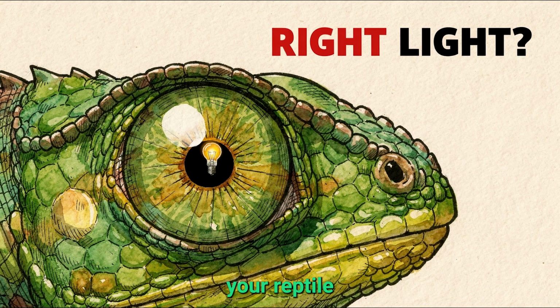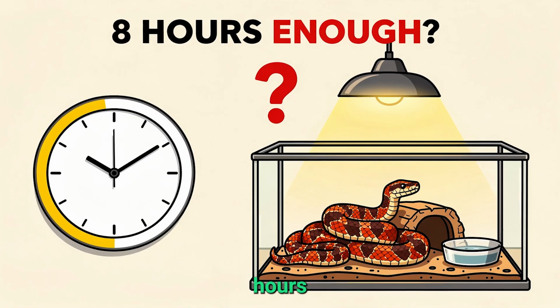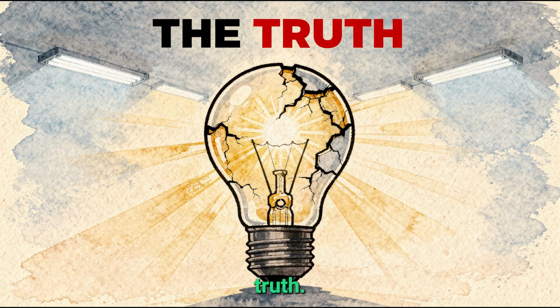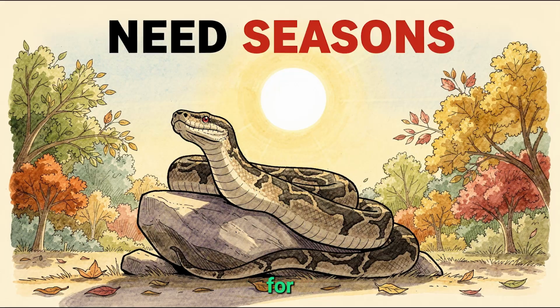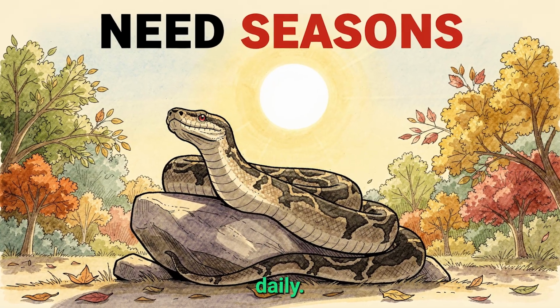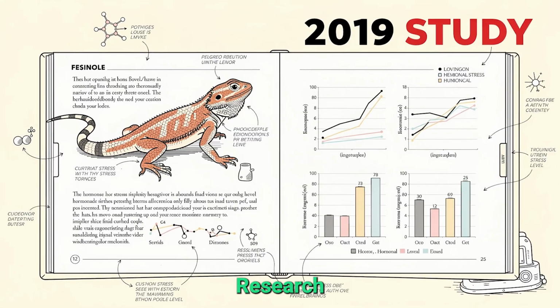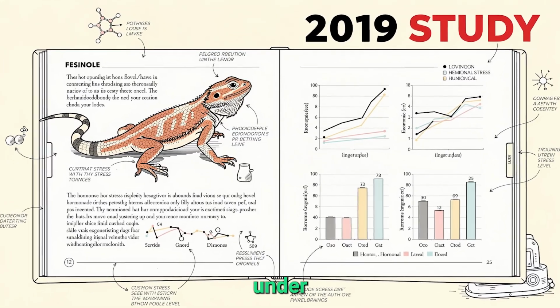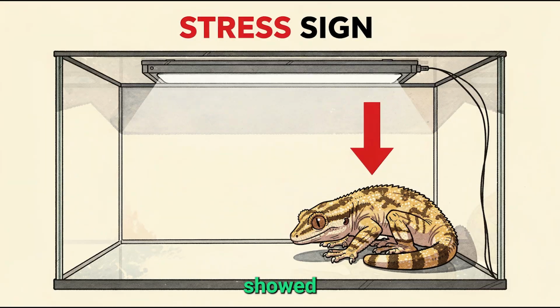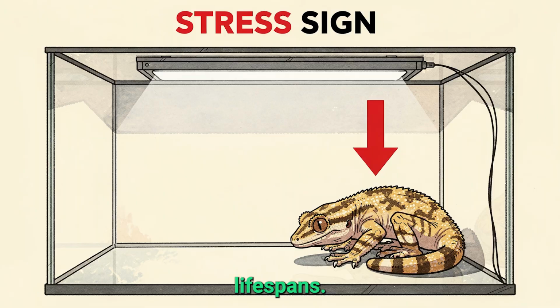Ever think about whether your reptile is getting the right light? Most owners have a light on for 8 hours and assume that's enough. But here's the truth. Reptiles evolved for millions of years under natural sunlight that changes seasonally and daily. A 2019 study from the Journal of Zoo and Aquarium Research found that reptiles kept under constant artificial lighting showed elevated stress hormones, weakened immune systems, and shorter lifespans.